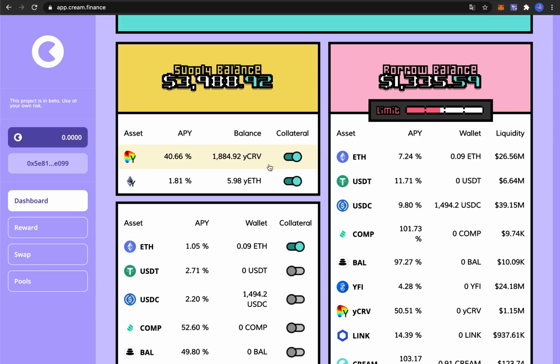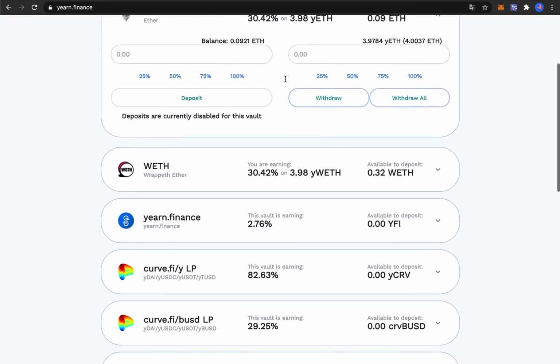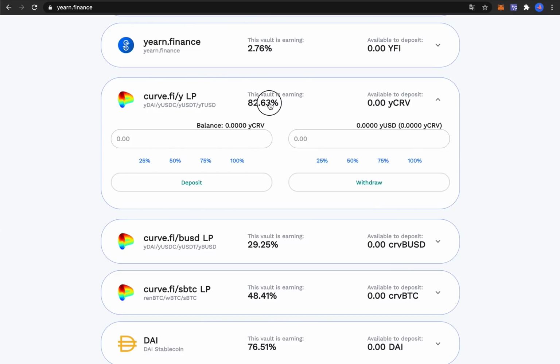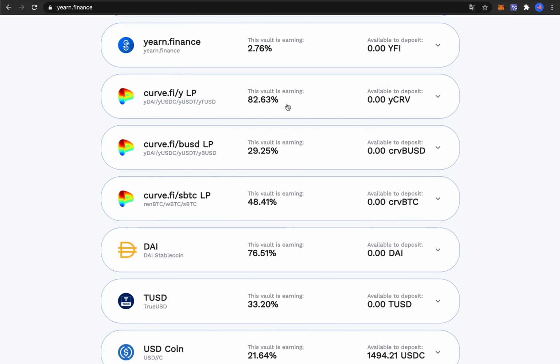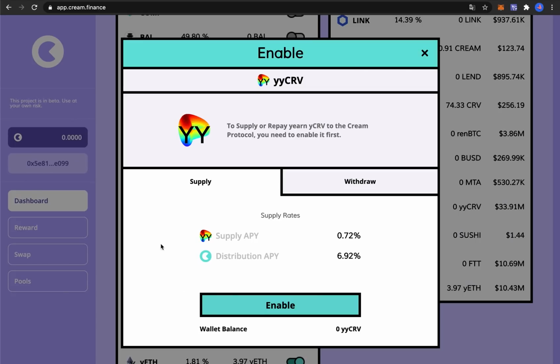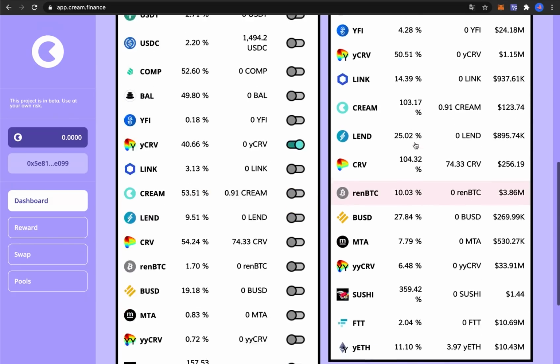And because ycrv tokens are not a debt-based vault, you can farm this. You can do the same thing with yycrv as well. So you can go to Unprofitable and stake these ycrv tokens and get about 82% annual return on the tokens you supply here. Then you can stake them on cream.finance right here, and use that as collateral to take out a loan in USDC and get more ycrv tokens. That's how you can lever up your yield farming with cream.finance.